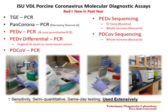The contrast doesn't show up so much, but these red ones, basically all of these, would be all new assays developed within the last year. Both screening PCRs for PEDv and the Delta coronavirus, as well as a differential PCR that differentiates between what we call the original strain and this variant, or Indel strain as some are calling it, as well as the sequencing assays.